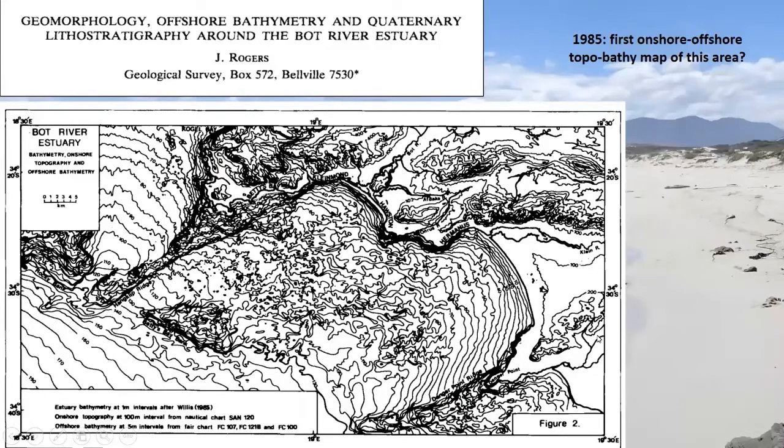Some of the previous work in the area started in the late 60s with the first mapping program, which was a reconnaissance offshore mapping program in South Africa that ran from the 60s to the 80s. And as far as I can tell, the first map of the Walker Bay and the adjacent onshore areas was put together by John Rogers in a paper on the Bot River estuary and its evolution. John Rogers, back in the 70s and 80s, wrote a lot of fantastic papers with ideas that people are only able to go back and test now with the methods that we have available to us. There was a lot of fantastic work done in those years, and I'm showing here what I think is the first morphological map of this seafloor and adjacent coastal plain.